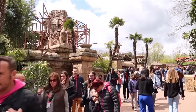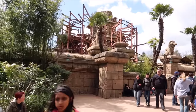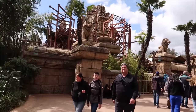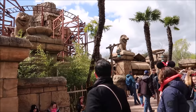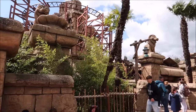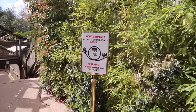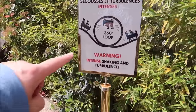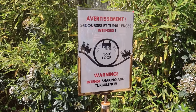But here it is, Indiana Jones, right here in Adventureland. I'm very excited to ride this ride. I don't know what to expect. Some people say it's really good. I'm already impressed, so I'm sure it's gonna be amazing. Oh, look at this, warning: 360 loop ahead. Wow, intense shaking and turbulence.